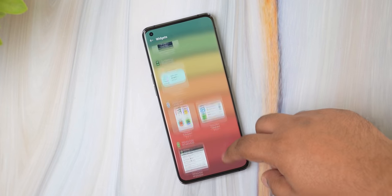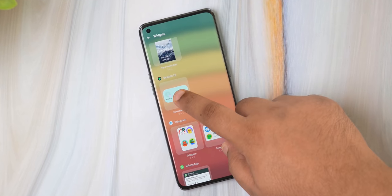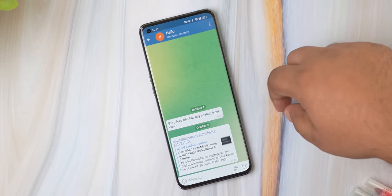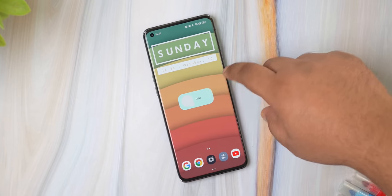Android 12 features such as Conversation Widget and Quick Bubbles are also present, but I find them very weirdly implemented. I couldn't get around to using them effectively. If you guys have any tips, do let me know in the comment section below.